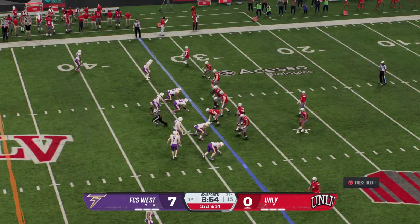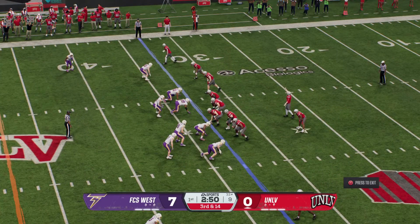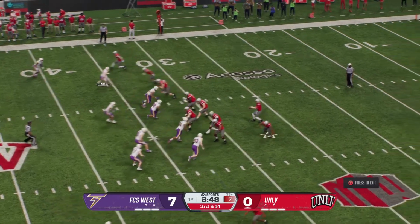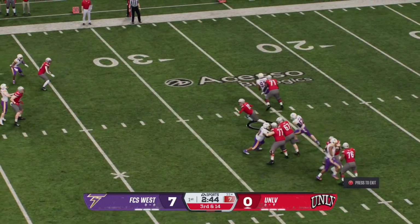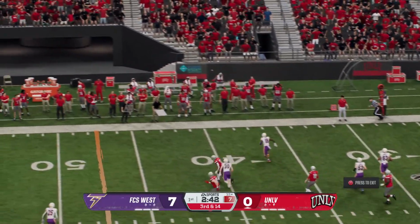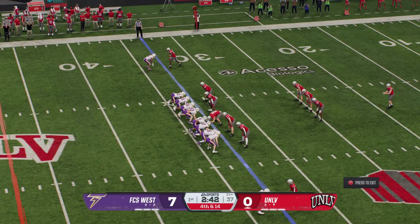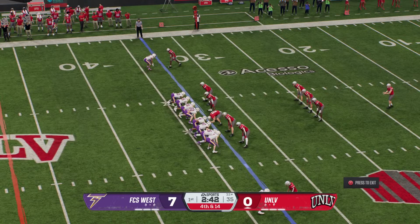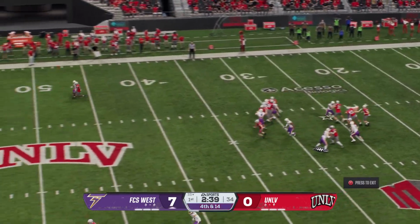Now a lot of work to do to move the chains, keep this drive alive after that earlier sack. On third and long, he's going to have to turn one loose downfield. Has no choice but to throw it away, and it'll bring up fourth down. And the Rebels will punt this one away. This will be the second time they've had to kick it away.